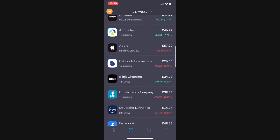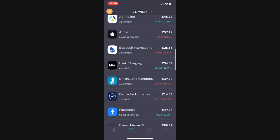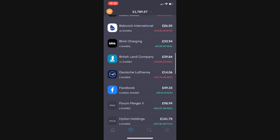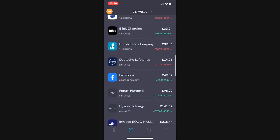Babcock, a serial bad performer in my portfolio at the moment, 32% down or £13, potential for being offloaded. I do hope that I can recoup some of that value before I do. Blink Charging, the 4 shares in that one up a whopping 40%. How I wish I'd bought a little bit more in this one, but still happy to have made £9 on it. British Land Company, 11 shares, down 32% as well, mainly due to the pandemic and being a dividend paying stock, a remnant from when this portfolio was a dividend portfolio.